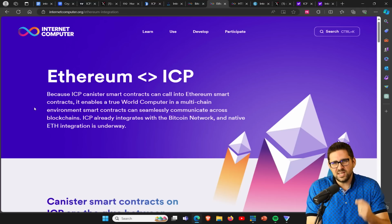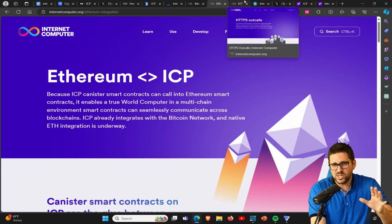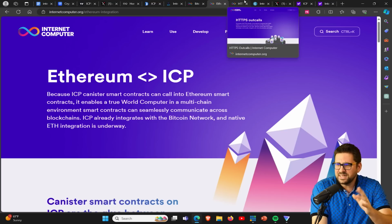Close to $60 billion in total value locked, and a lot of that is on Ethereum, out of a grand scheme of around 90 to 95 billion.